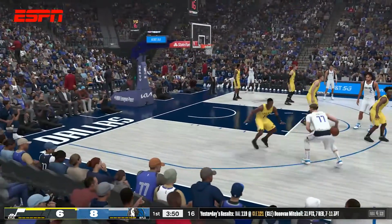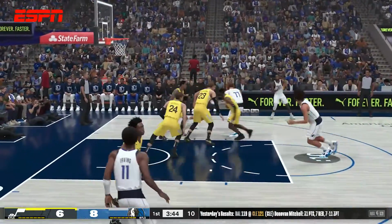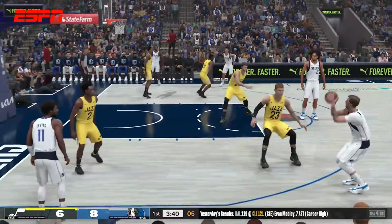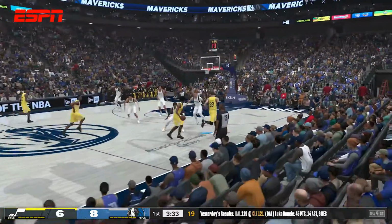Doncic outside. Back to Irving. Doncic outside. Jones finds Green. 6 to shoot. From deep, here's Doncic. The shot, no good.